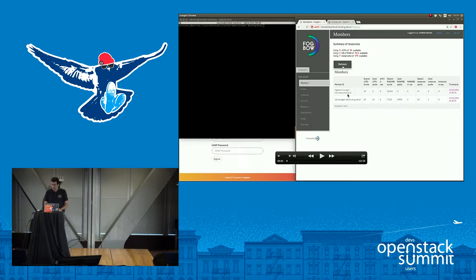So we have one here that is, it's a bit difficult to see, but it ends with rnp.br, and the other ends with ufcg.edu.br. And if you look at these columns here, this table is showing the quota and the usage of the current Fogball Arrebol service user. And here we can see that this user has zero instances in the rnp.br cloud, and it also has zero instances in the ufcg.edu.br cloud. And we can also see that there are additional instances here. So there are three instances in this UFCG cloud. These are the same instances that were already running in the previous demo.